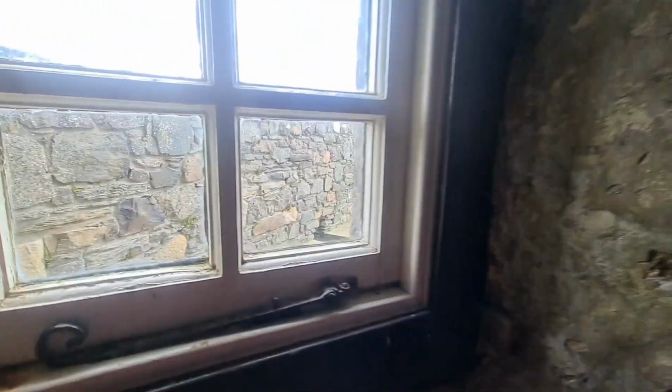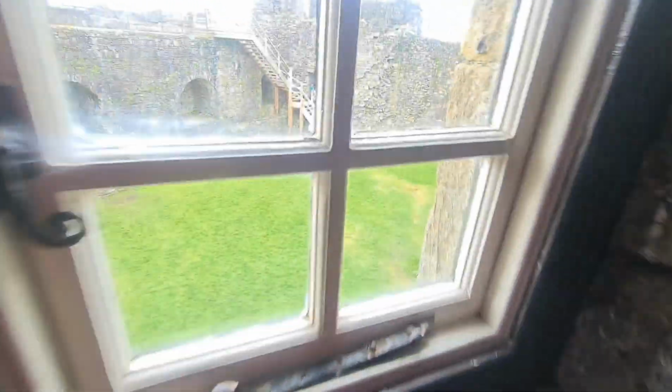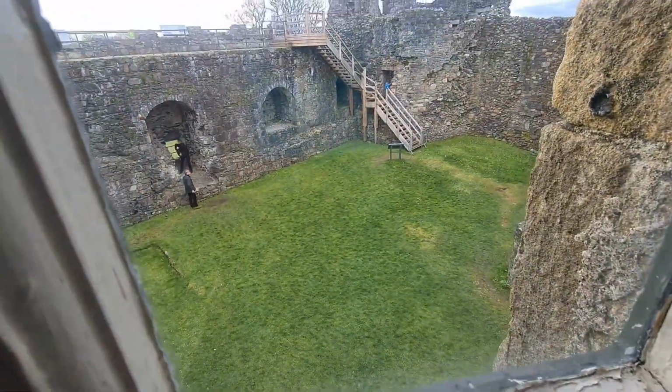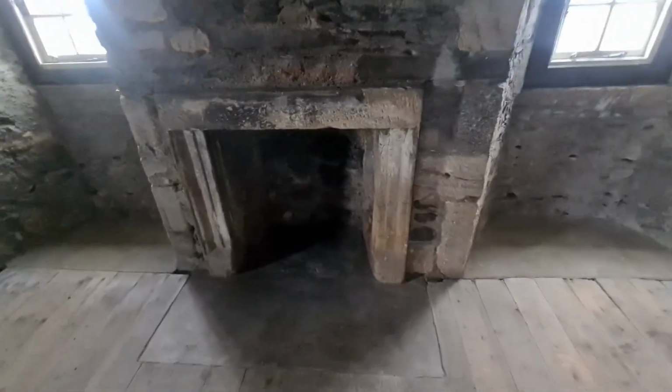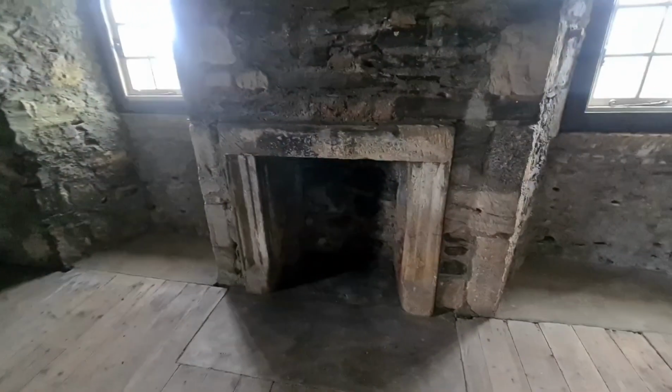You would have a door to possibly the castle wall, where they would go out and have a wee patrol. And again, a nice view of the courtyard. Again, to keep an eye on everybody, make sure nobody's up to anything. This place had two fireplaces, this room. So it was either one complete room or separated into two.